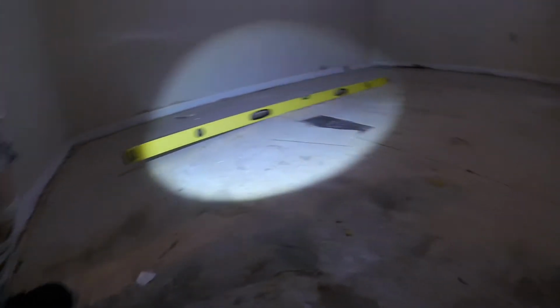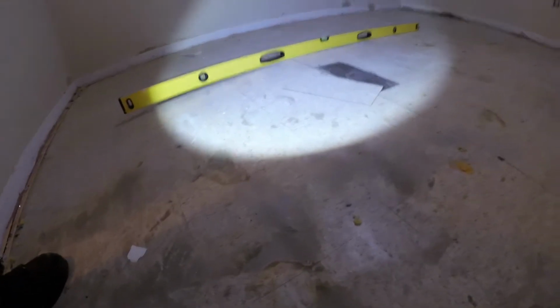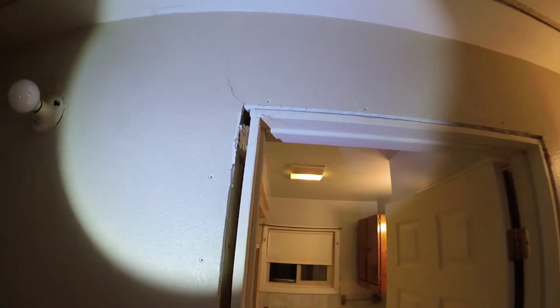She's bowing it out a lot. That's a freaking mountain right there. Thinking that's going to be the cause, or at least a symptom of all these diagonal drywall cracks. There's another one in this area. House is settled. Probably the floor joists.